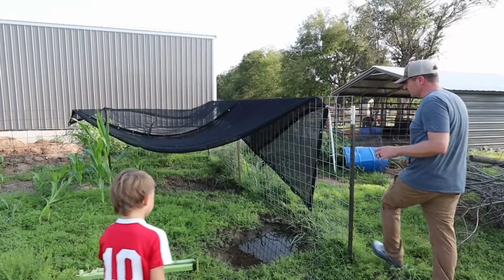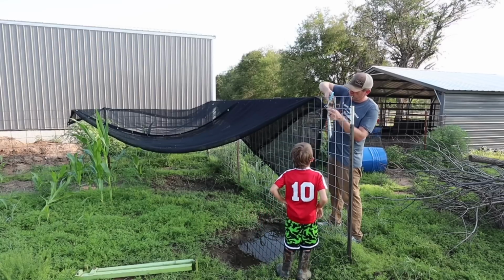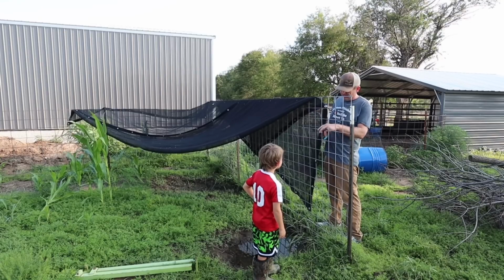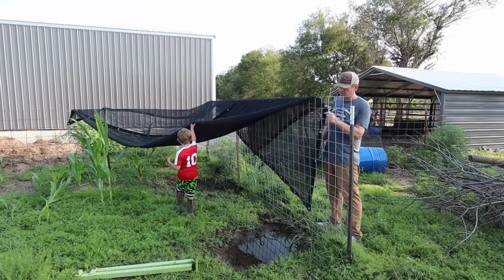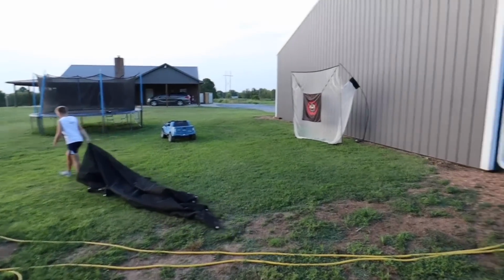So the next thing we're going to do is take this tarp down, the shade cloth tarp, and move it to our chicken tractor. So that's where it's going to end up later on. It'll be extra shade for them in the hottest part of the summer. They do have some shade under the chicken nest box, but this will just give them a little more shade option. So Ranger's getting the tarp.